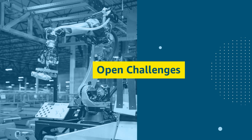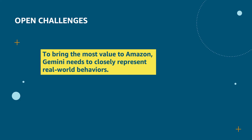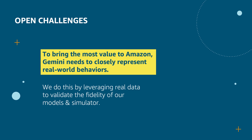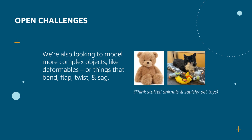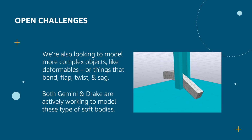Now let's talk through some of the open challenges and next steps. To bring the most value to Amazon, Gemini needs to close the sim-to-real gap as much as possible. One way we do this is by leveraging real-world data to validate the fidelity of our simulator. Another way we're looking to do this is by expanding the types of behaviors and items that we model. This includes modeling deformable objects, or things that bend, flap, twist, and sag. Some examples that come to mind would be stuffed animals or squishy pet toys. Both Gemini and Drake are actively working to model these types of soft bodies, but it's a challenging problem to solve.